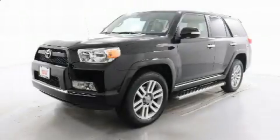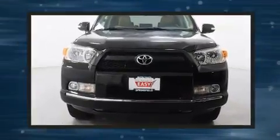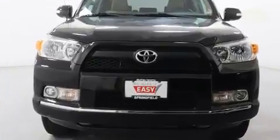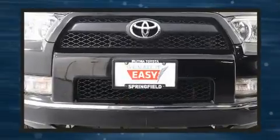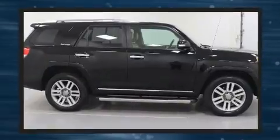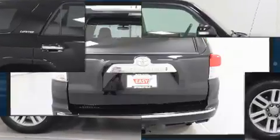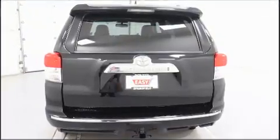Load your family into the 2010 Toyota 4Runner. Under the hood, you'll find a 6-cylinder engine with more than 270 horsepower, providing a spirited yet composed ride and drive. Top features include a split folding rear seat, a power seat, turn signal indicator mirrors, and the power moonroof opens up the cabin to the natural environment.